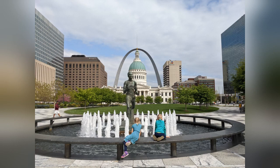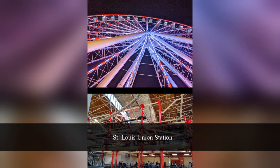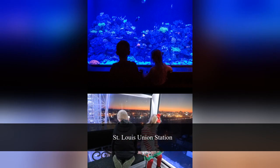Another great area to explore in St. Louis with kids is Union Station. Union Station has a whole lot of different activities under one roof. You can view the aquarium. There's a Ferris wheel to ride. They have a playground. They have a mirror maze. They have a ropes course. They also have a fire and light show that runs on the hour on the lake by Union Station. So it's a nice place to go if you want to see a bunch of attractions all in one place.